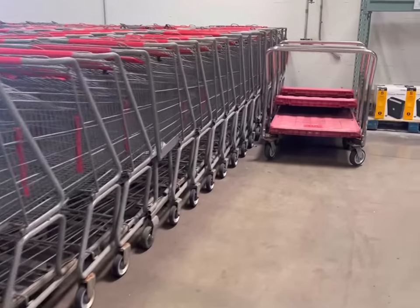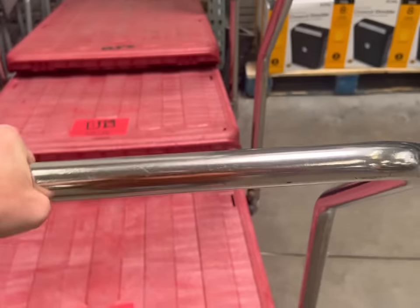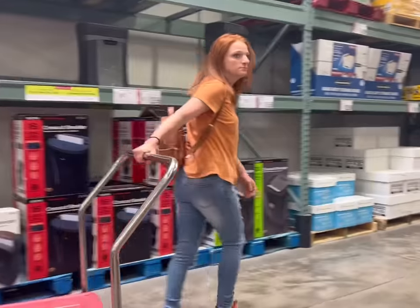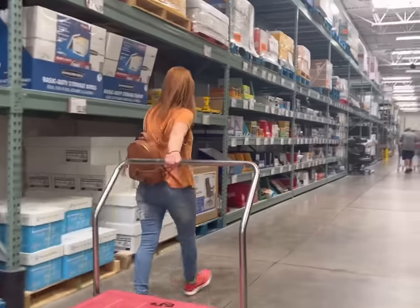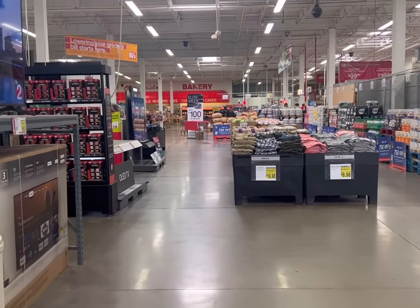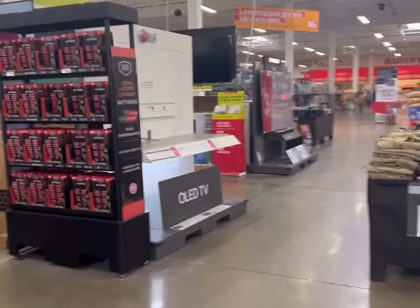I chose to come to BJ's today. I am skipping the cart. I'm going straight to these giant platform carts. Okay, I need two hands for this. Oh, okay. Yeah, just totally ran into that shelf. Whoops. Okay, I am going to just go up and down every aisle.